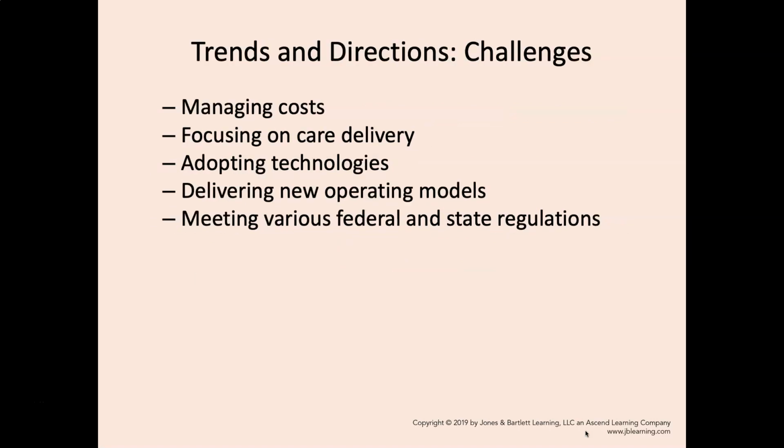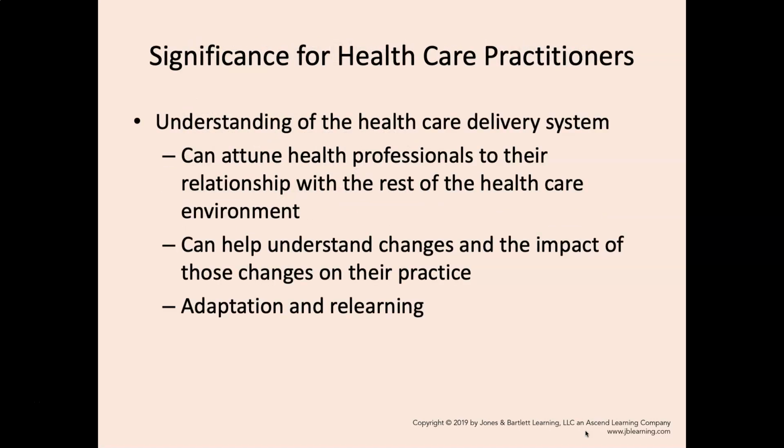Some challenges that the U.S. faces is always managing costs, focusing on care delivery, adopting technologies, delivering new operating models, and meeting various federal and state regulations which change. Significance for healthcare practitioners. Why do healthcare practitioners need to understand the healthcare delivery system? It's so they can attune to their relationship with the rest of the healthcare environment, help understand changes and the impact of those changes on their practice, and so at the end of the day, they're adapting and relearning.